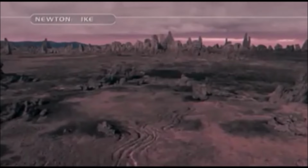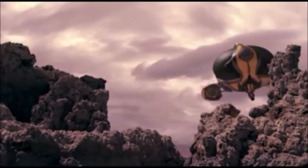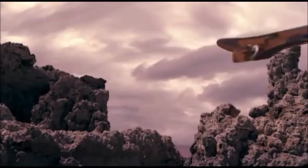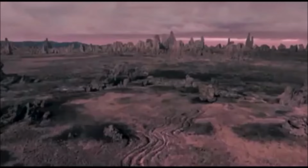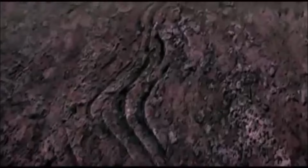Ike identifies a new object of interest, like nothing yet seen on Darwin IV. The curved formations don't mesh with the environment. Perhaps they were made by some creature yet to be discovered.